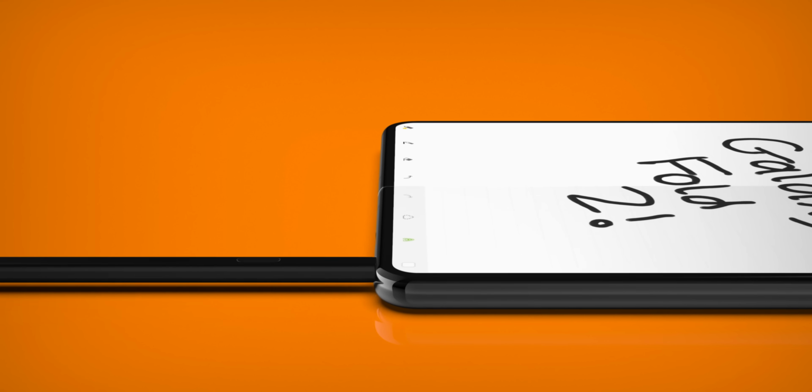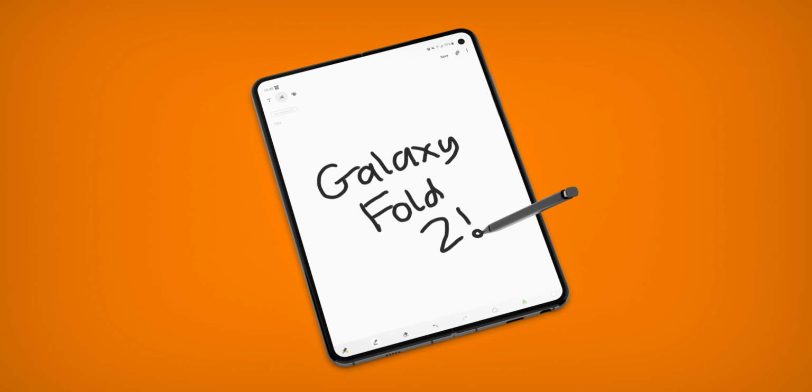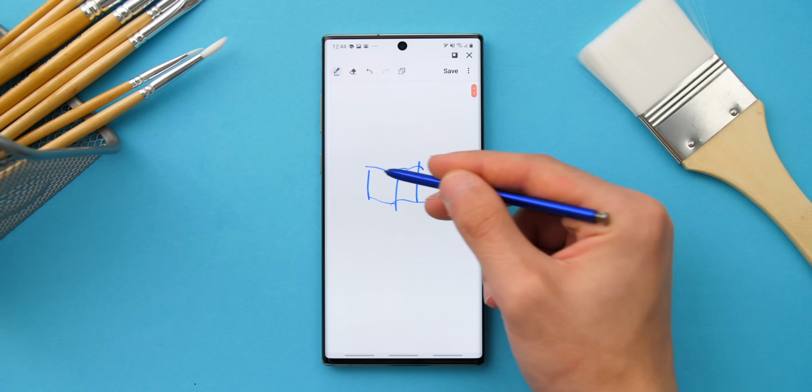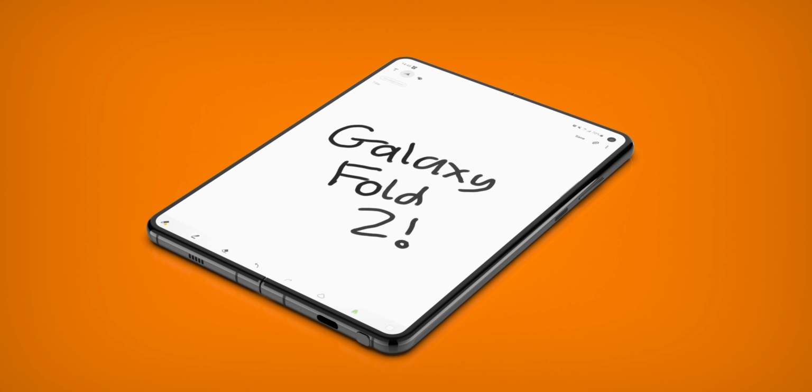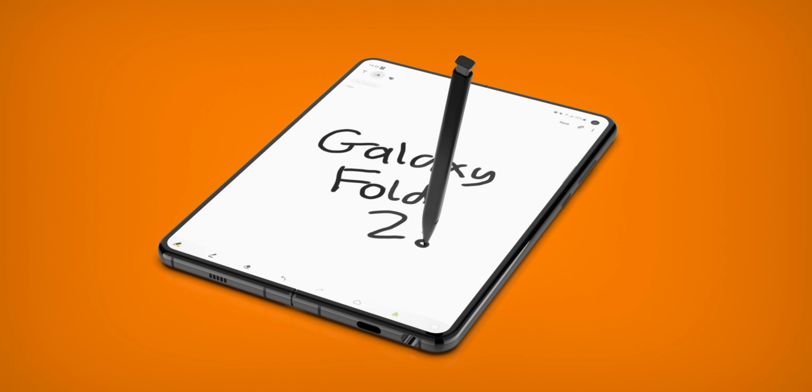Now, one of the early rumors about the Fold 2 was that it will include an S Pen. And this was one of my main requests as well. Now, I'm not a massive user of the S Pen myself, but I do have to say that having it on a device as big as the Fold 2 makes so much sense. Unfortunately, there is no S Pen at all.